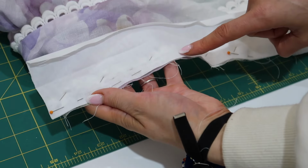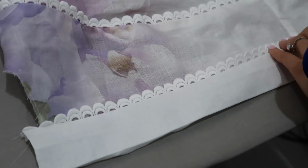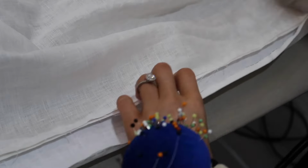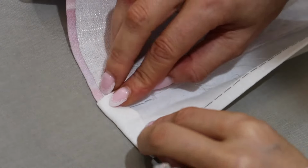And then going to press the placket away from the center front of the dress, and you should be able to fold it in half and in towards the wrong side of the dress. The raw edge that you folded in the previous step will now be on the inside of the bodice and skirt.